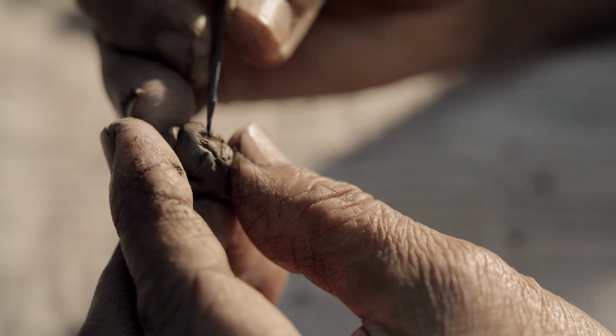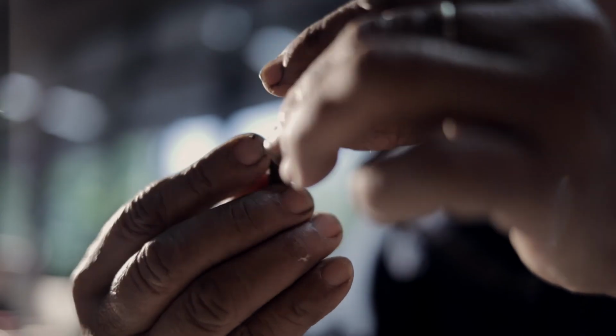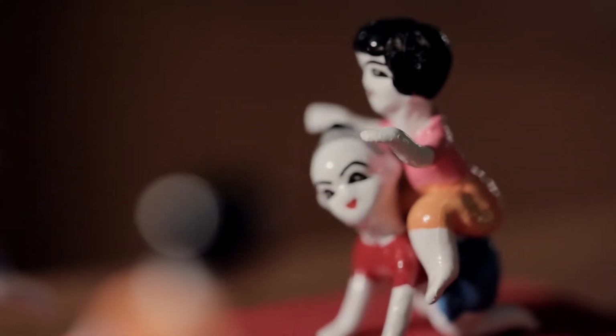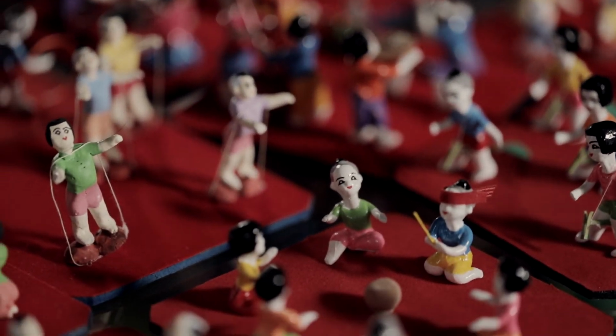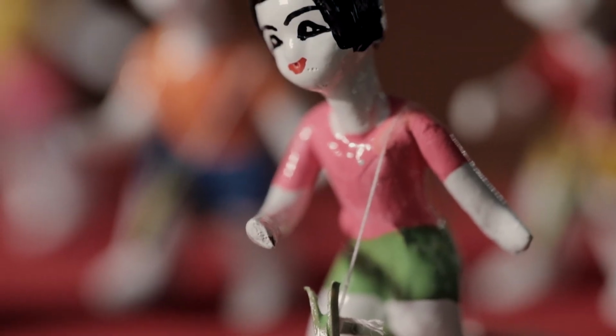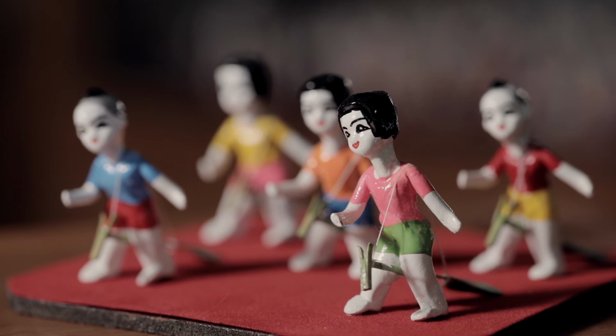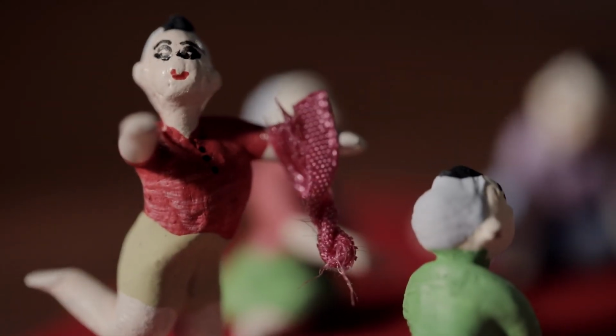First, we start by making the head of the figurine. It could be a woman, a man, a child, or an elder. They're all different. Children in the past wore a top knot. Girls wore their hair with bangs and a bob, and other styles. Thai children in the past played many different games. Here are a few different ones. Many of these traditional games, kids these days don't play. These figurines help to preserve these games so that they don't disappear.